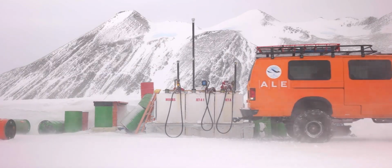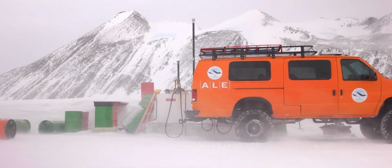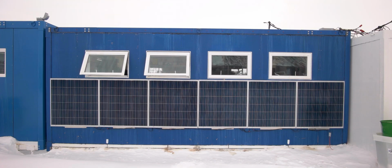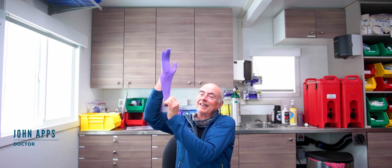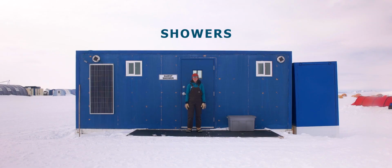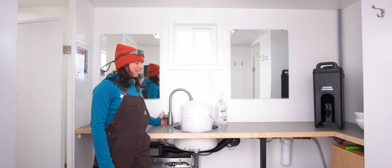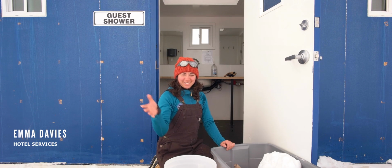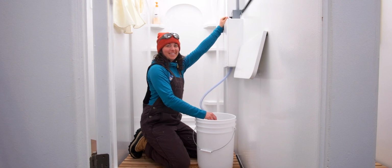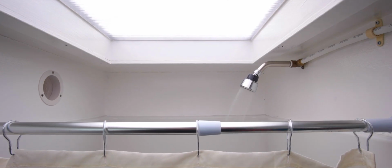Most of the big vehicles run off jet fuel, but electricity in the camp is provided by solar power. Charge any devices in these power cubbies that Joe designed, and come here if you don't feel well and want to be examined by a doctor. These are the showers. Snow is melted to make hot water. Fill up your bucket. If it's too hot, add a bit of snow to cool it down. Flick this switch after you put the hose in the bucket, and hey presto, you can smell great again.